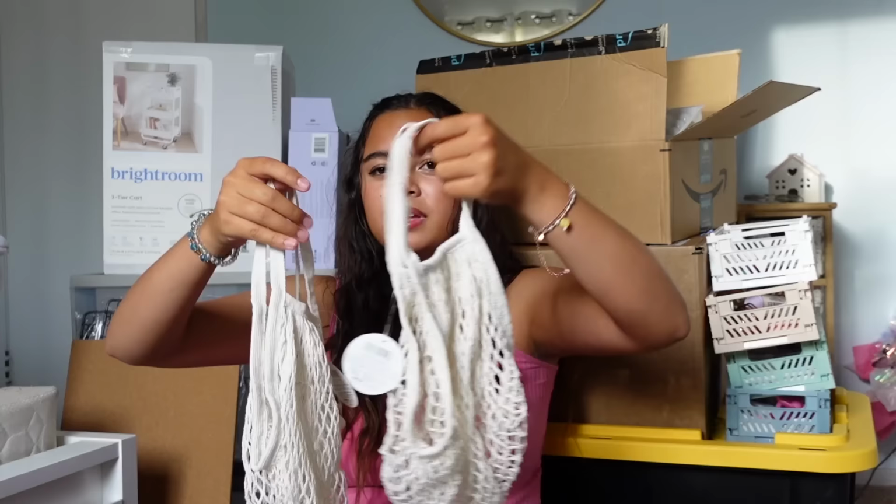And then also for shopping, I have little produce bags. I obviously won't be doing too much grocery shopping, but for whatever I do need, I have two little produce bags just in case. I have a little tab that sticks to the side of your desk to organize your cords because there's not that many outlets in a dorm, so I will have my adapter on one outlet, so I feel like that'll be really helpful.